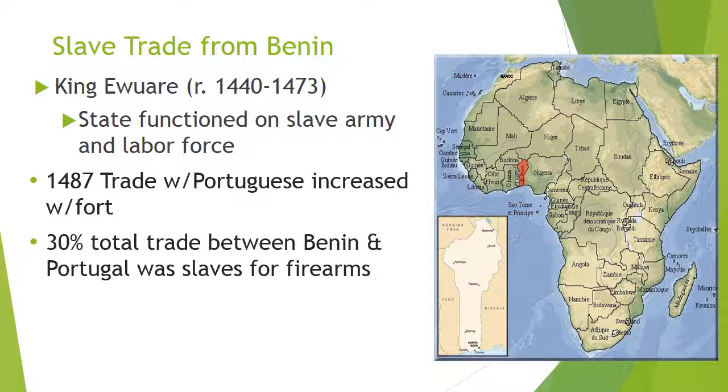Now, the Kingdom of Benin did allow missionaries from Portugal into the country, and many members of the royal dynasty acculturated to the Portuguese, making Benin an economically diversified and culturally very complex African Atlantic state. But they are able to become this powerful and wealthy nation mostly because of the slave trade, because that's what the Portuguese were interested in purchasing.